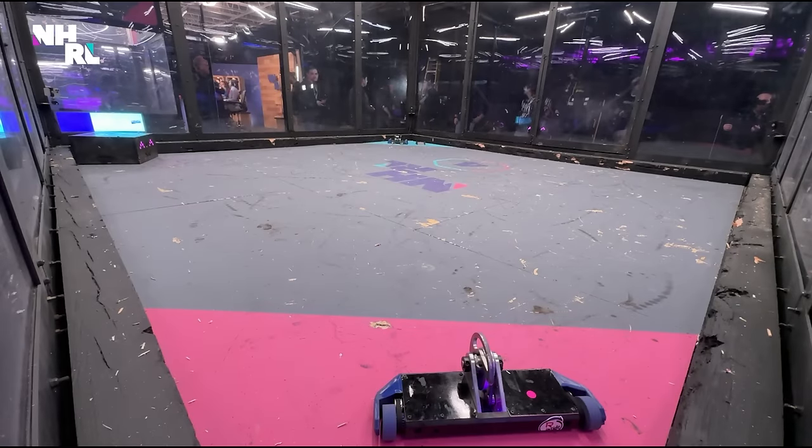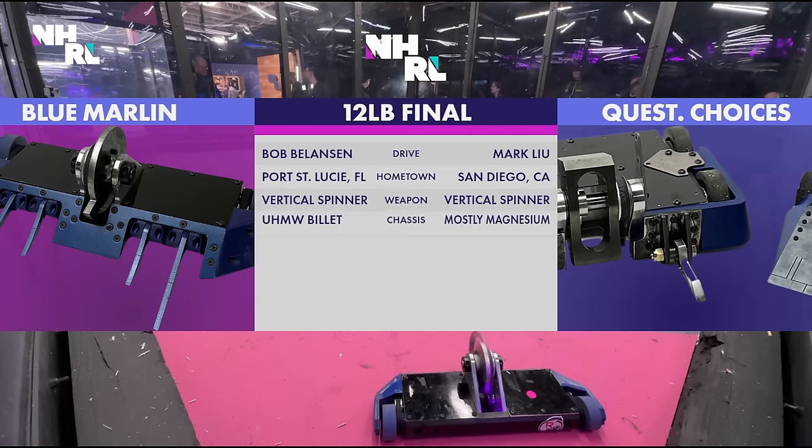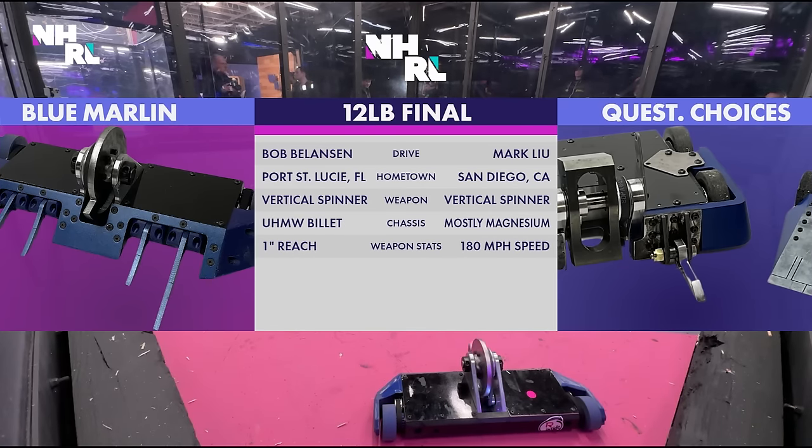All right, let's get that tale of the tape real quick before we get into this 12-pound final. On the Blue Marlin side, we have Bob Bellinson from Port St. Lucie, Florida. Vertical spinner with a UHMW billet frame. Very cool. Mark Liu from San Diego, California brings Questionable Choices. Another vertical spinner, and it's mostly magnesium.